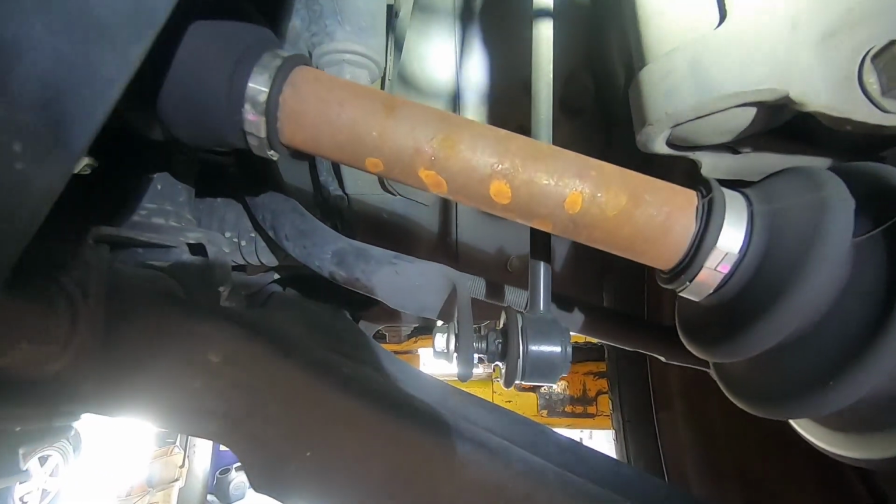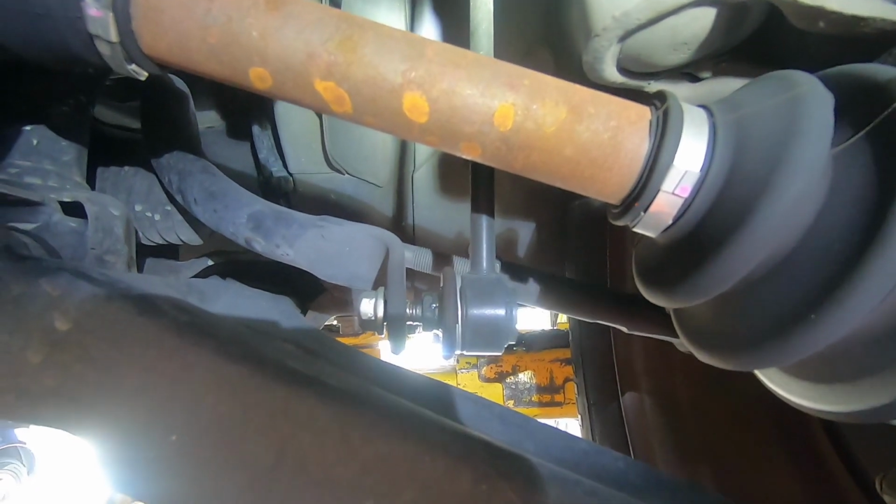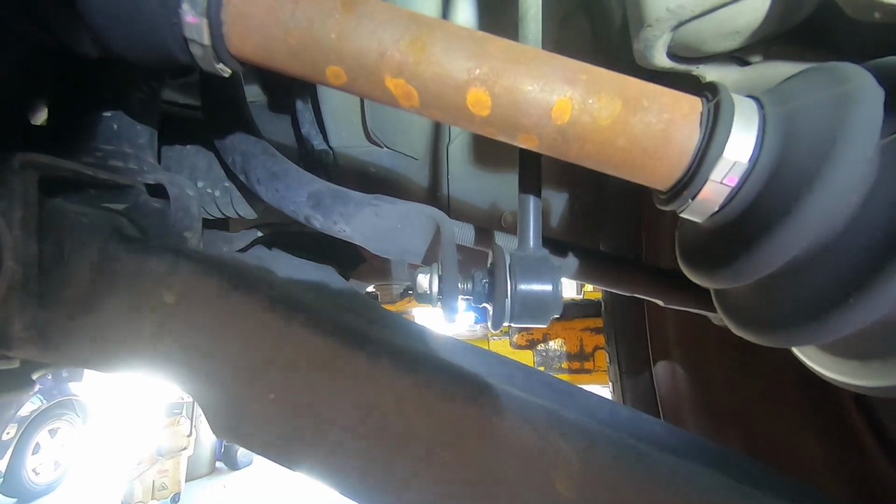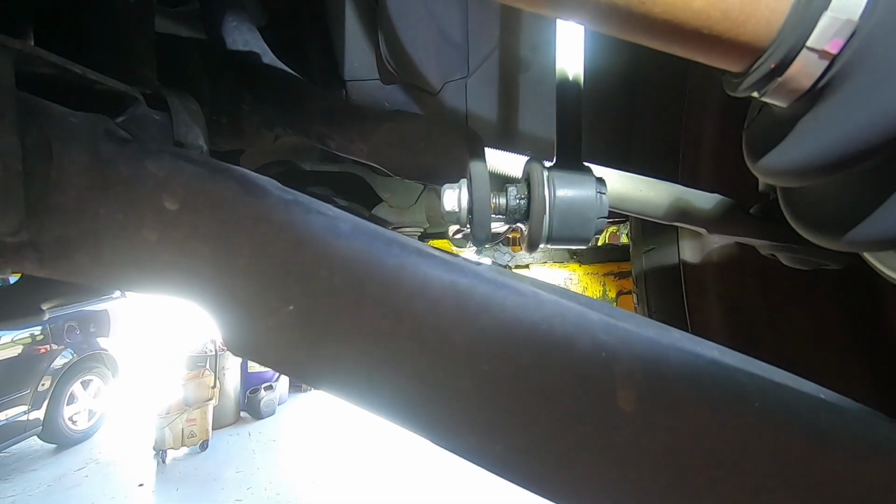Customer hears a funny noise. We recommended sway bar links, and she had her boyfriend put them on for her, but she still has the same noise and she's not happy about it. I don't know. What do you guys think?